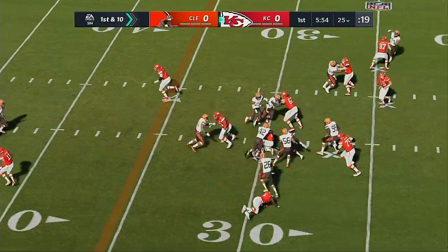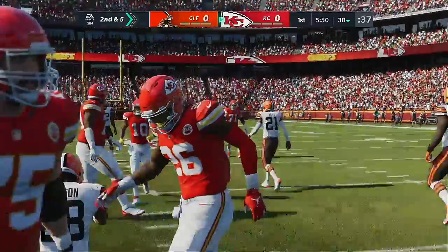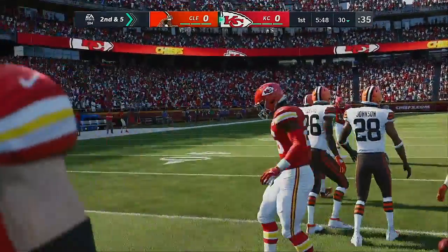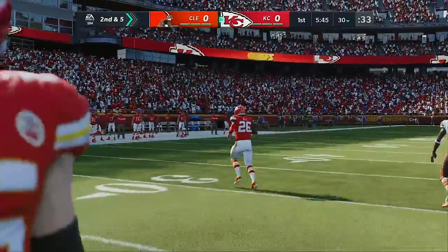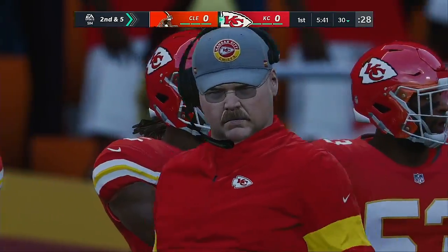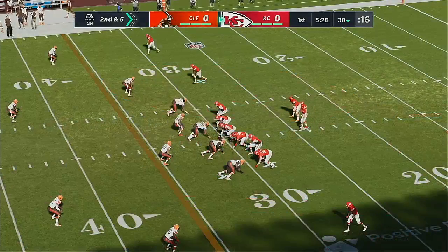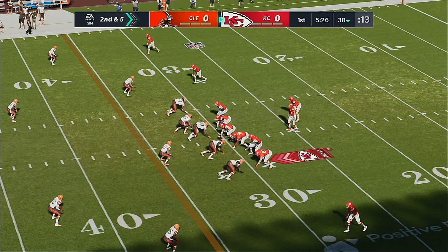Now the first carry for Le'Veon Bell. And this will be a gain of 5 as he gets it to the 30. Le'Veon Bell. But that's exactly what you want on a first down run. Pick up 5 yards, bring up 2nd and 5. The defensive line, though, they've got to figure out a way to out-leverage the guys up front because the offensive line is winning at the point of attack. Ball on the 30. They'll come up with a 2nd and 5.